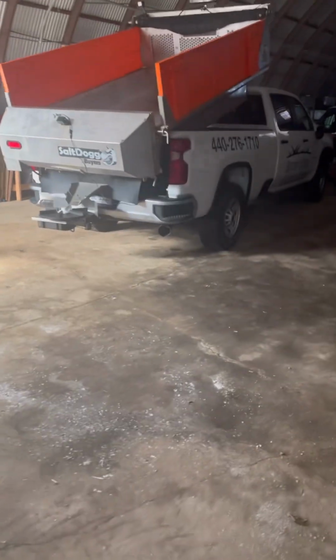First, let's get the truck warmed up. This thing hasn't been run in a couple of days, so we'll get it warmed up and we'll take this with us to go look at the jobs.